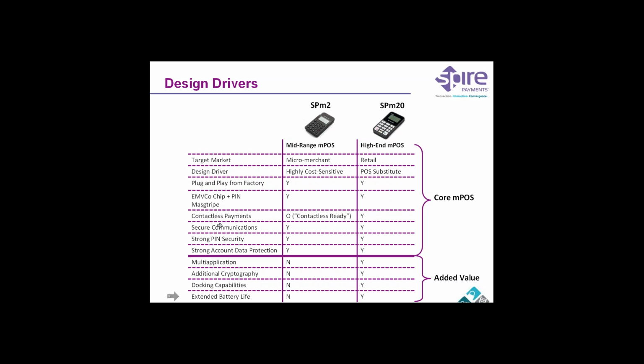And obviously, when you're talking about a retail chain, you need extended battery life. You're not going to take just a few payments a day. You're going to take hundreds and hundreds of them. So your device needs to be able to do that on one battery charge.